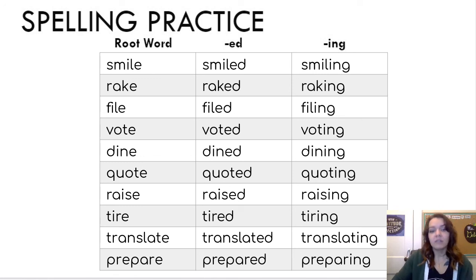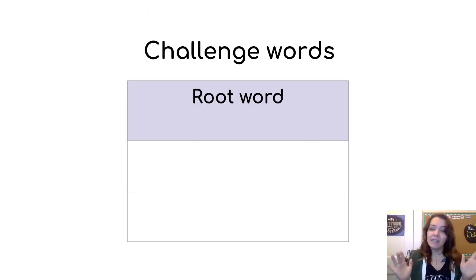This week, all of our words, except for our challenge words, are going to follow this spelling pattern. So you drop the final E before adding the suffix. Pause on this point and make sure that your chart matches mine. Fill it out entirely. If you need another minute, please just pause here, go back, fill out your spelling chart.